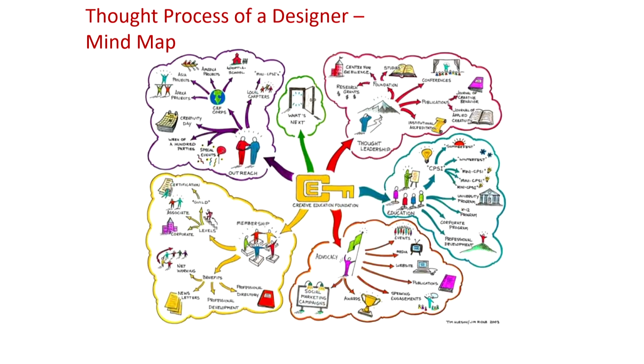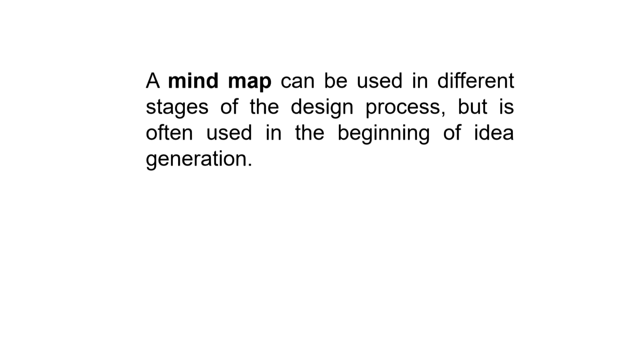Let us also have a look into our design process, how nature inspires us or can inspire us in the design process. Now, the thought process of a designer, we can always explain it in the form of a mind map, in which you have to have many diverse ideas and then interlink them together in the form of a unified picture, which finally gives us the way towards a particular product design. Now, this mind map of a designer depicts the different stages of the design process, and we use it often in the beginning of the concept generation phase.